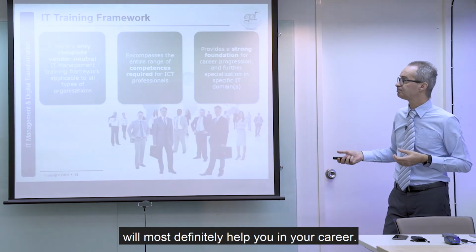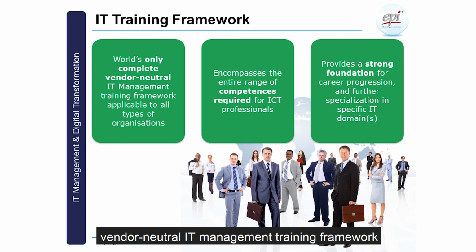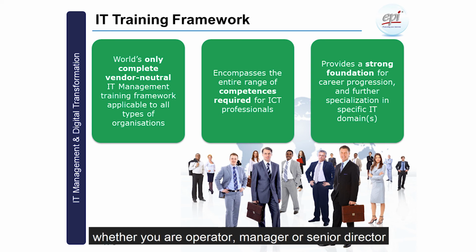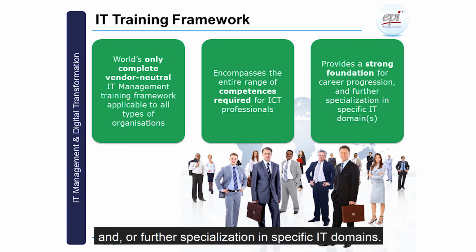So the EPI IT Training Framework, in a quick recap, is the world's only complete vendor-neutral IT management training framework that can be applied to all types of organizations and to all the levels of IT. It is covering a wide range of competences for every level in IT, whether you are operator, manager or senior director. It is providing a strong foundation for career progression, because you can basically enroll yourself through all the levels if you want to, and or further specialization in specific IT domains.